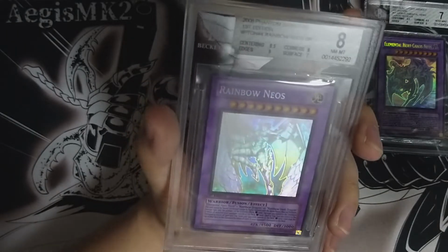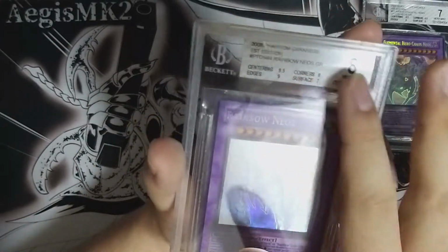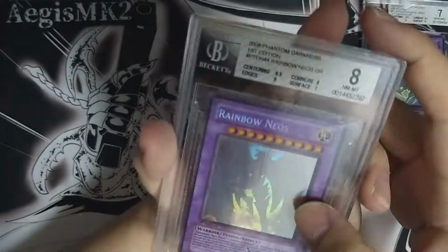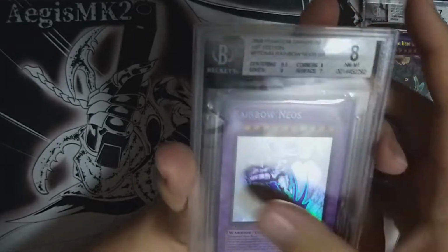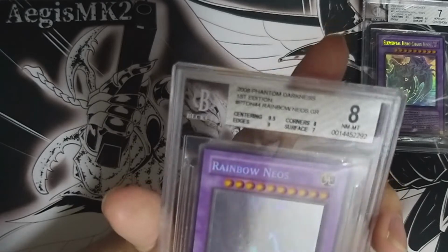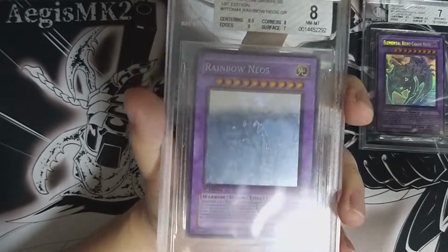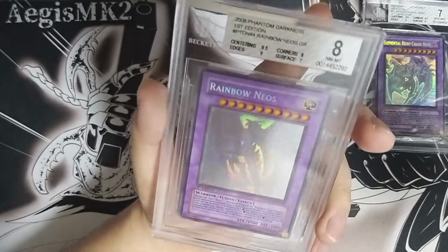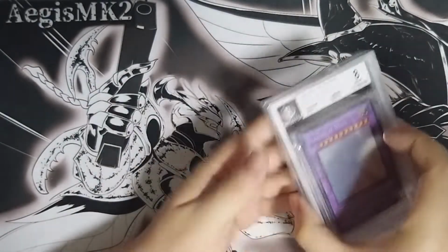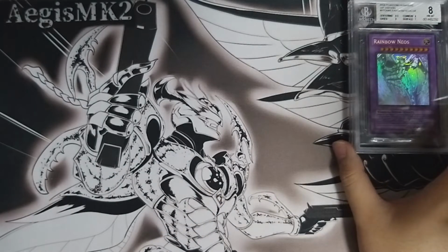And this time it even gets an 8, and compared to my Chaos Nails, the corners are slightly better, but the surface is really bad, because it has some scratch lines right here, right there. So the surface is definitely not good, but I still get a 9.5 for centering and 9 for edges, which is again very amazing. That is a raw card that is sleeved, but not with high protection, and it's been with me so long. So again, don't try to get something perfect, because it's not a fresh pull.